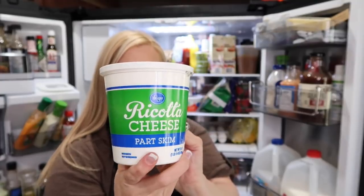And of course, stored in my other refrigerator is ricotta cheese. So I use the ricotta cheese and mozzarella cheese in my Lazy Man lasagnas, lasagna stuffed shells, baked spaghetti, pizza. Have you ever had pizza with ricotta cheese on it? It's amazing.